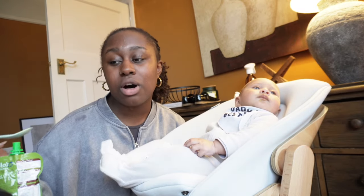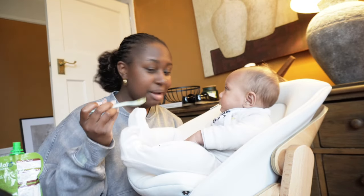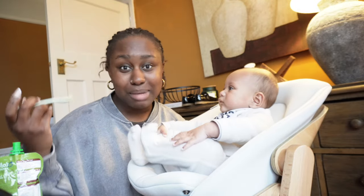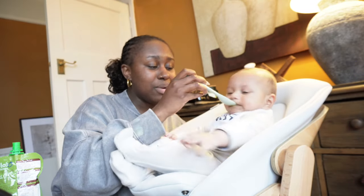It's perfect if you're looking for a high chair that grows with your child, because this high chair can transform for newborns, for when they're 6 months, and for toddlers, like my daughter. It can even convert into a little chair. So it grows with your child.